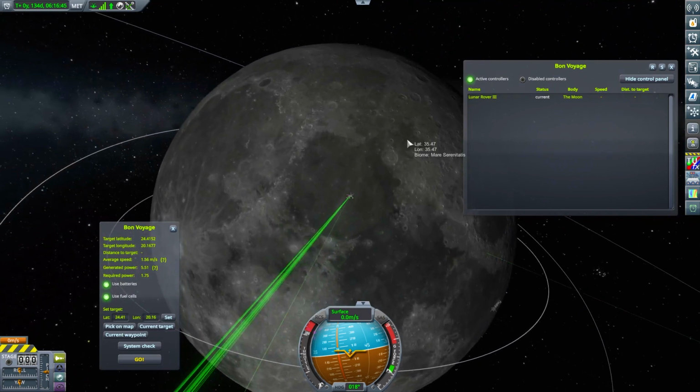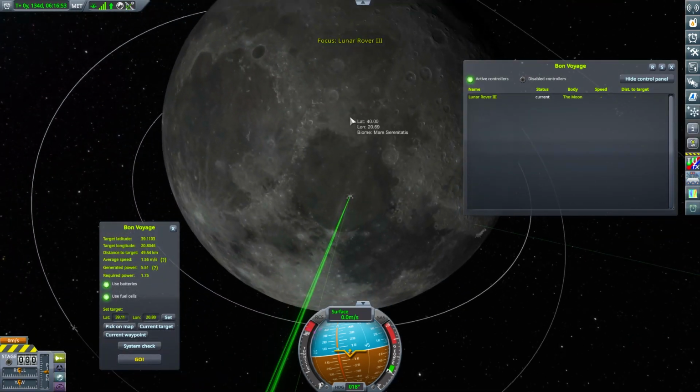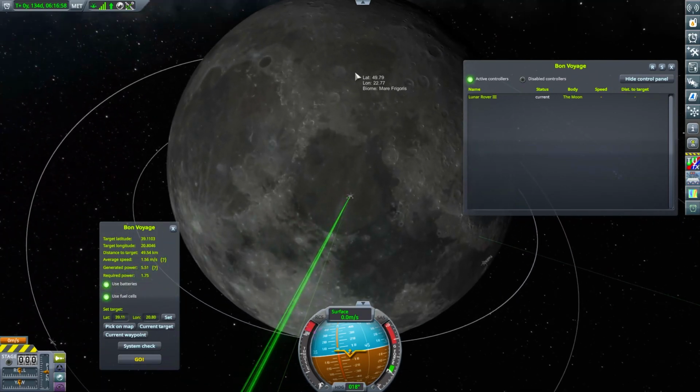It's going to go. We've been here. That's where we are. We could go to the Mare Fig. We could. Oh no! Pick a different one. Right. We could go all the way up. Is that the pole? That could be close to the pole. We're just going to skim it.